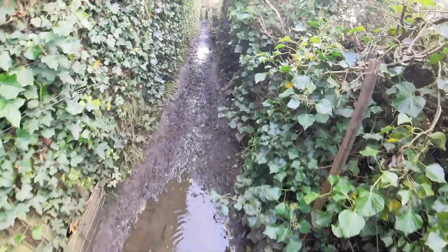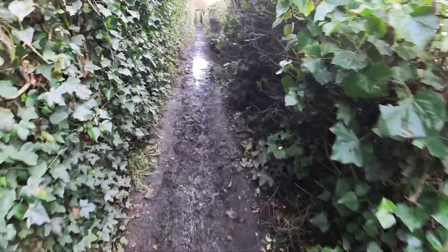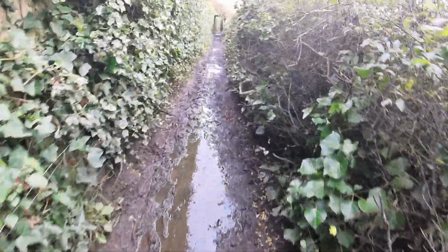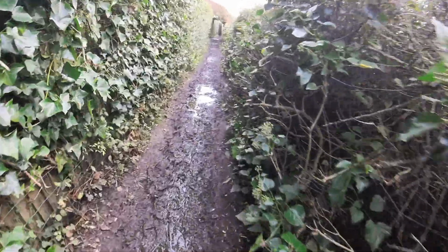Just thought I'd show you this. The track really narrows here between the hedges, and because it's so narrow, and we've had quite a lot of rain, it's just a muddy path.